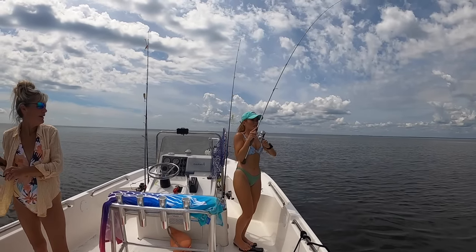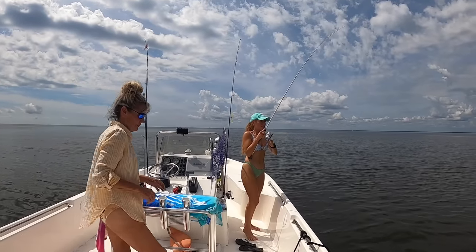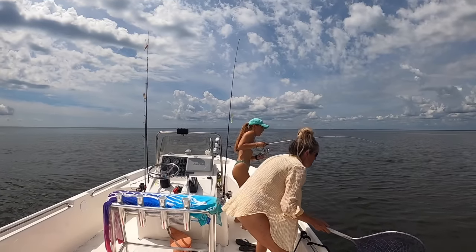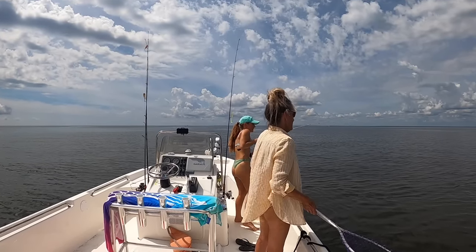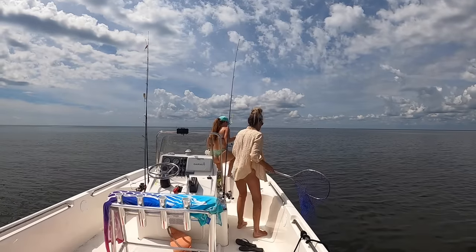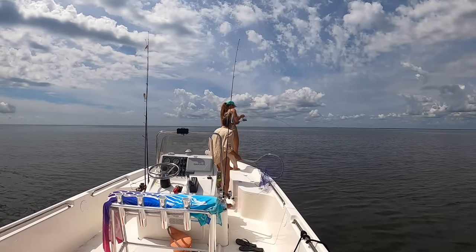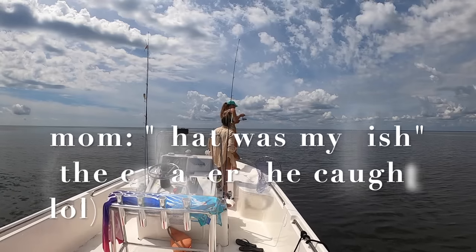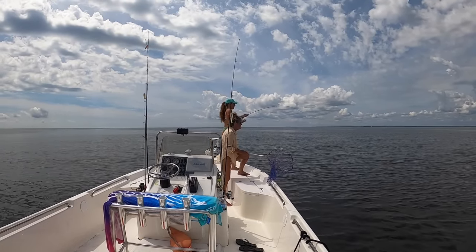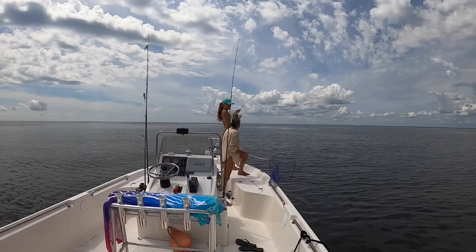Oh my gosh, it is something huge. Oh my gosh, it's huge. I bet it's a monster flounder. Oh, it's just peeling line. Get it. This is awesome. That was my fish. Told you. Well, thank me for catching the fish. If it's a flounder, it's a huge flounder. All right, it is.